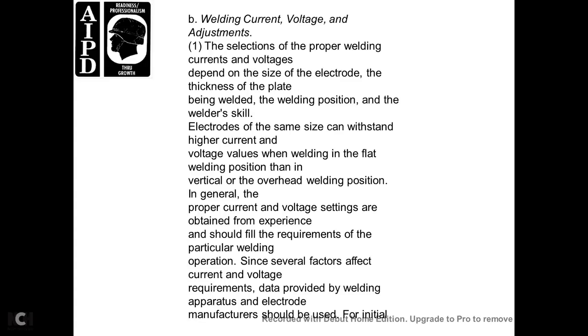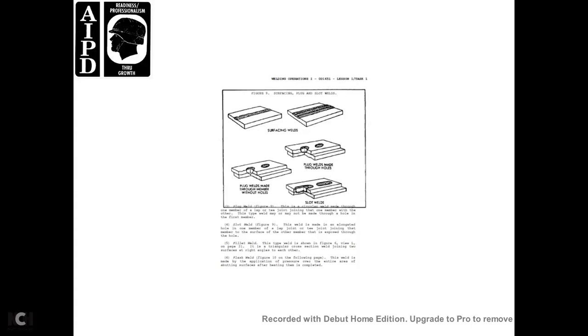Alright, figure 9 shows the surfacing, plug, and spot welds: the surfacing weld, the plug weld made through the hole, the plug welds made through the members with the holes, and slot welds.